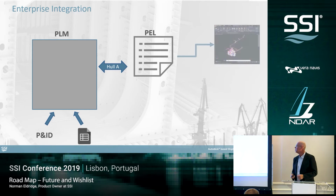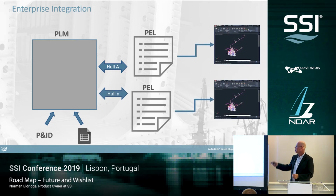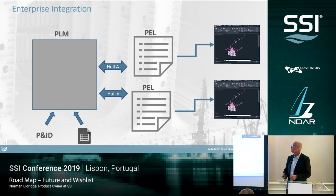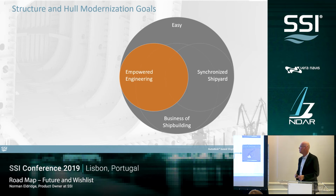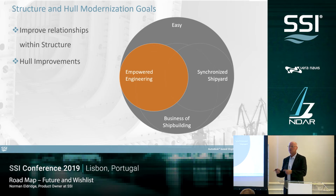And of course, the enterprise is pushing a little bit different architecture, where we're talking about inputting the project equipment list and the P&ID at the PLM level that really drives the different hulls and different projects. So stepping back for multi-hull management solutions, these are the areas we're trying to figure out. We don't have a solution yet. We know we want to have a solution for these.